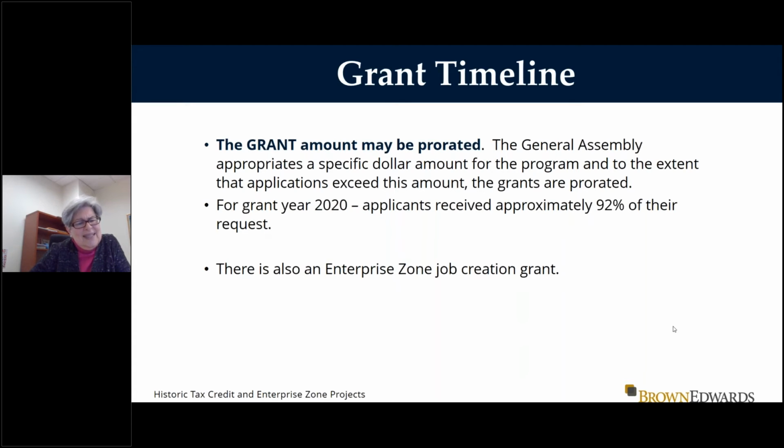So bankers, since this has really come into a prorating area, and it has for probably the last 7 or 8 years, bankers are not as willing to lend with this as a method of repayment as they have been in the past. One other note, there is also an enterprise zone job creation grant.